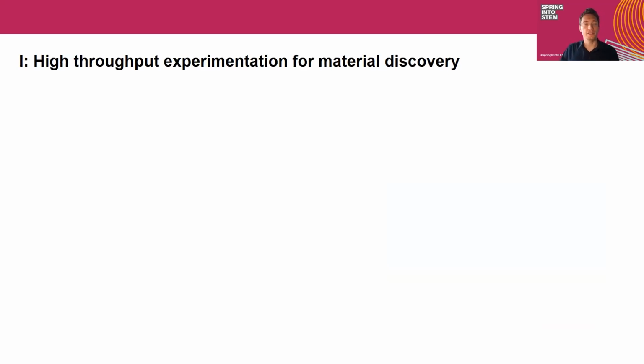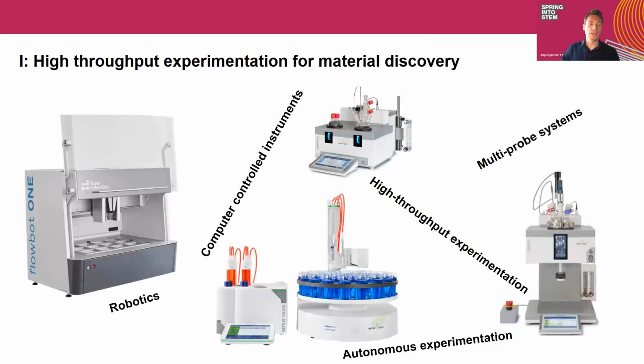So we need a savior. So what can save us? Well, high throughput experimentation for material discovery is one of those saviors, one of those tools that help us to do not 1, 2, hundreds, but even thousands of experiments in one day. We could talk hours and hours about this, but let me just give you a few buzzwords.